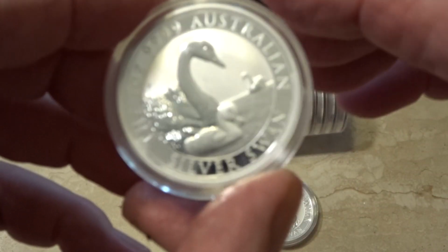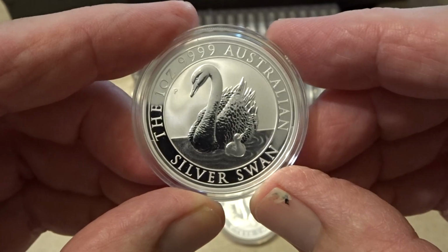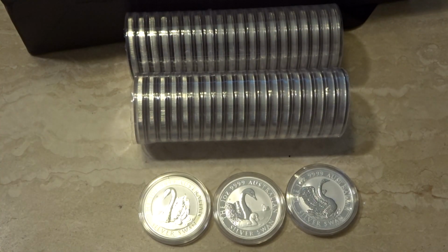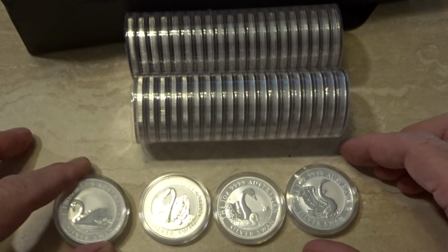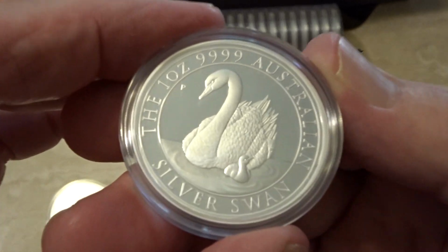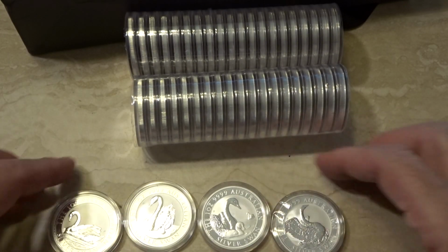This is the 2019. This is the 2018. And the original one, the 2017. So as with the previous issues, the mintage on the silver coin is 25,000, and the mintage on the gold is 5,000. I also have the 2018 in a proof. Beautiful coins. But there is the set. The 4 swans as they are at the moment.